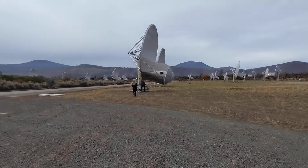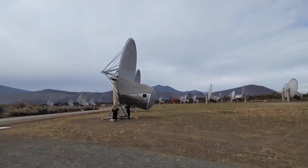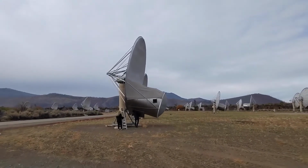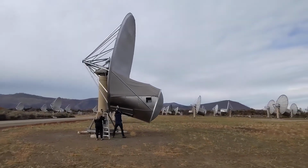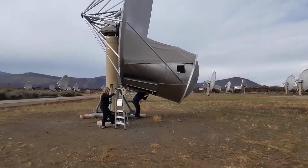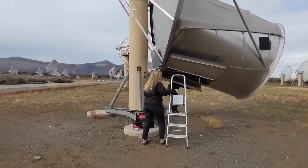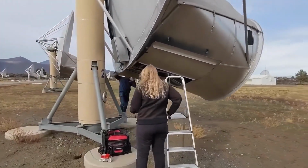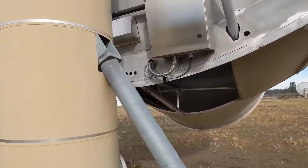So we're approaching the surgery patient. It's antenna 2E. And it's pointing down now because, as Wael said, it's not currently being used for a survey. Alex and Sarah repair antennas as much as they can while the antennas are still running. This ensures as little downtime for the dishes as possible. Alex lovingly calls this open heart surgery.